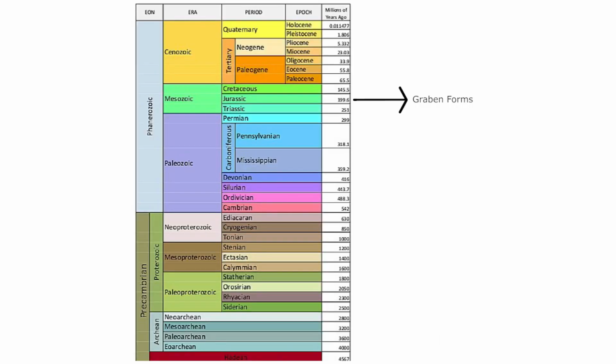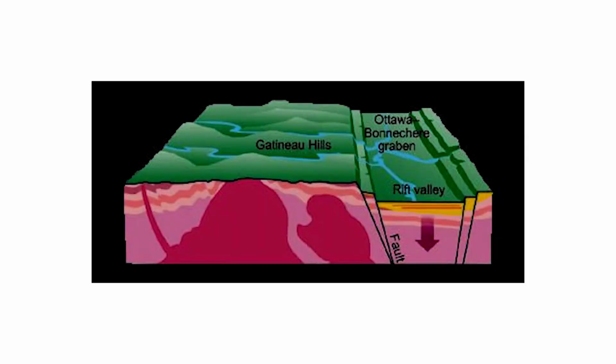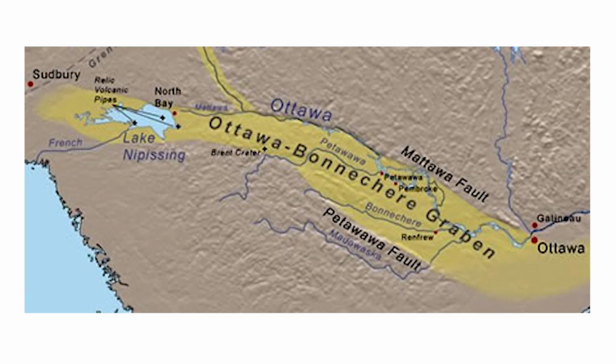Then, about 175 million years ago, in the Mesozoic era, the Jurassic period, there was some serious tectonic action here. A rift valley formed where the Ottawa River runs today. This means that there were two fault lines on either side of the valley, and the valley fell below. Hopefully, you remember that this kind of faulting results in what's called a graben. The graben, where the Ottawa River runs today, and where I'm standing right now, is called the Ottawa Bonnechere Graben.